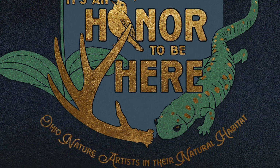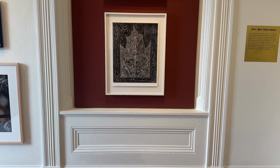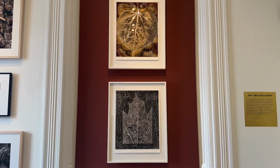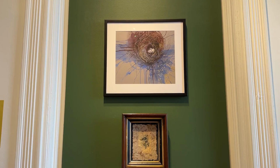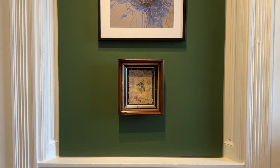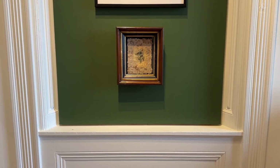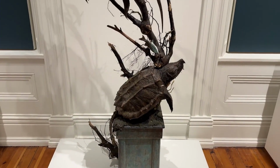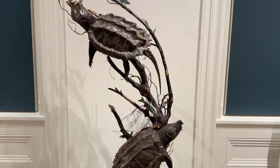This exhibit is a celebration of Ohio and its natural resources, its complex ecosystems, and the beauty that we have all around us and in our backyard. It's shown to us through the eyes of almost 40 artists, all from Ohio, who have dedicated their art and craft to representing nature in all of its forms.